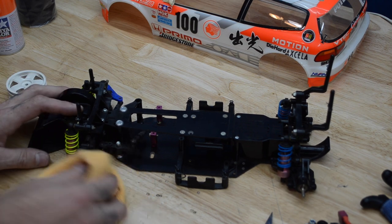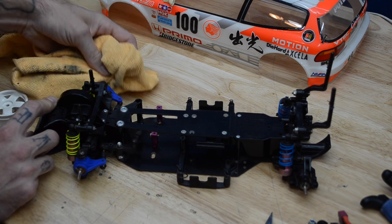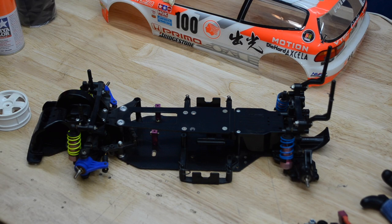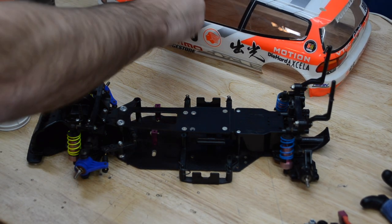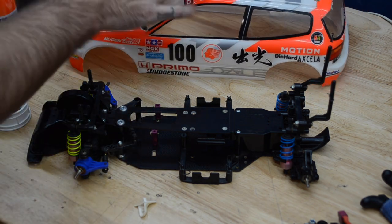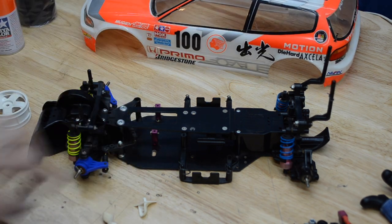This is pretty much going to be a shelf queen, so I'm not going to tear into the gearbox or anything like that. I'm just going to go wash these wheels first. I'm going to pull the mirrors out. Maybe give them a little wash as well before we paint them.